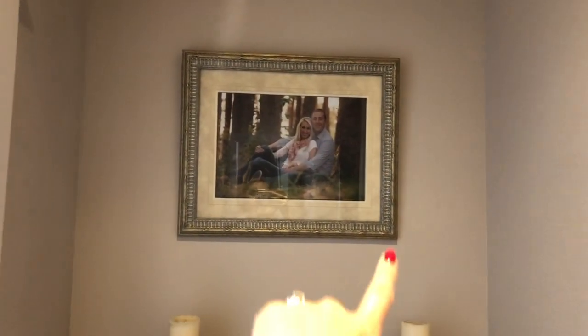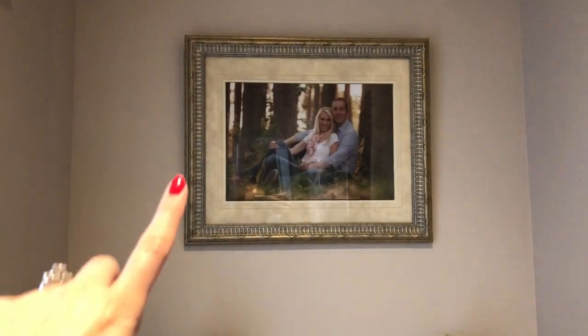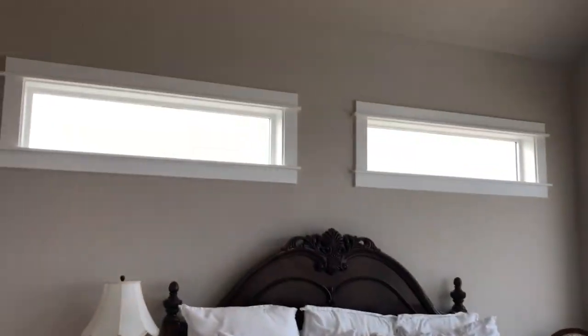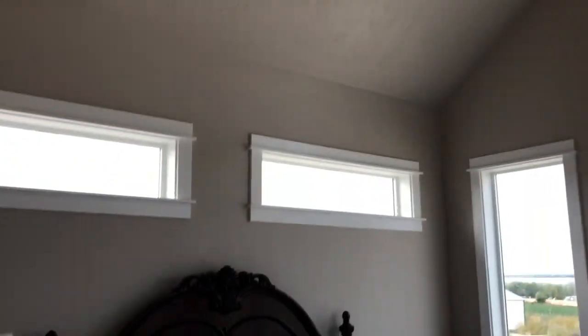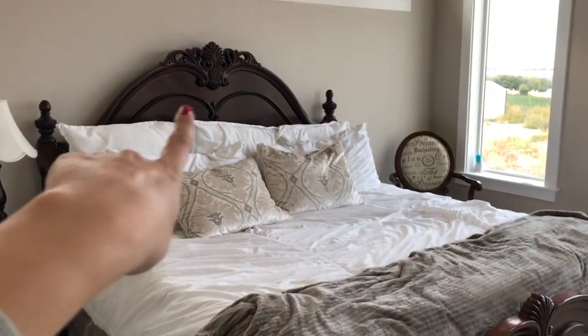This frame actually came from my late great auntie Carol, and I love having a special piece of her in my home. So here's our master, and it's nothing different than we've had before. I love my light. And the light's not on, so you guys can't really see it, but it's daytime right now. Love that light. So I felt like it just really complemented the dark wood that we have.